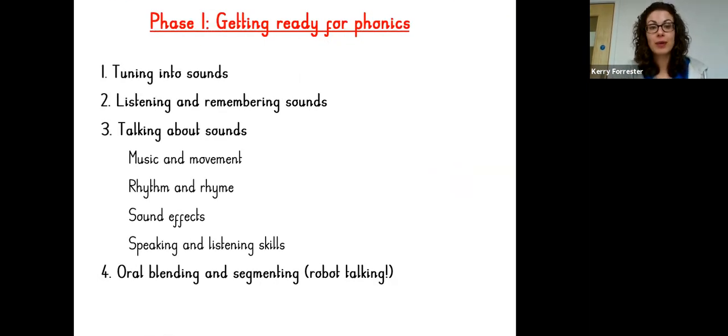Phase one often happens in preschools and at the beginning of reception. And actually, I think phase one should run through all the phases. It's so, so, so important.